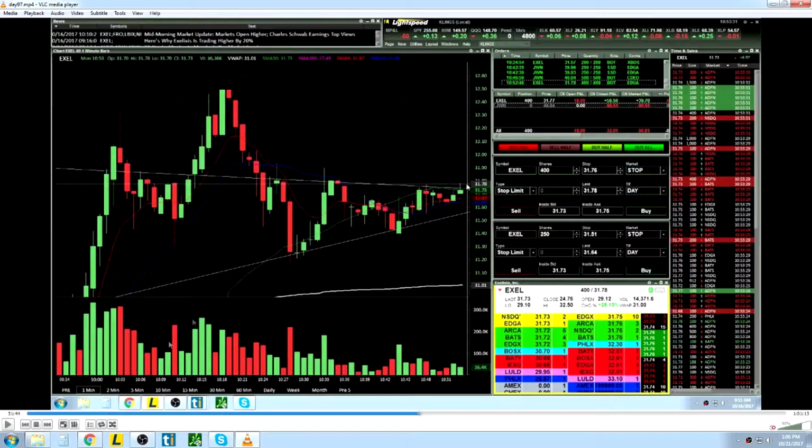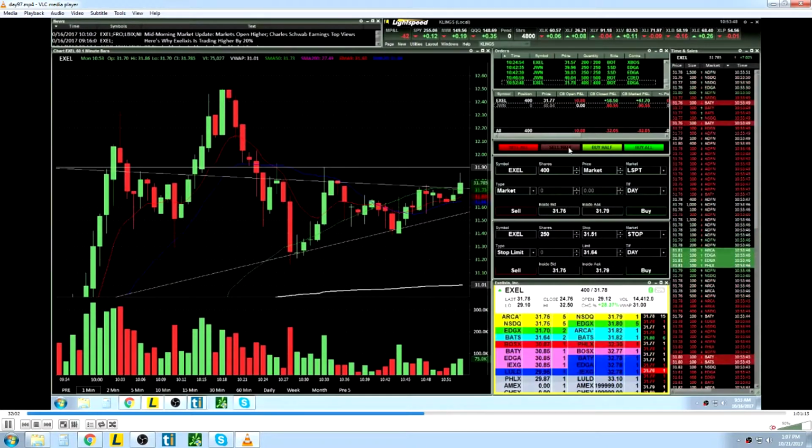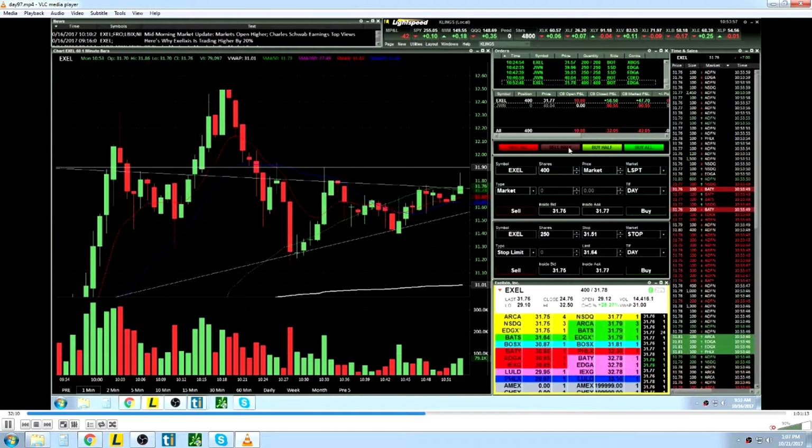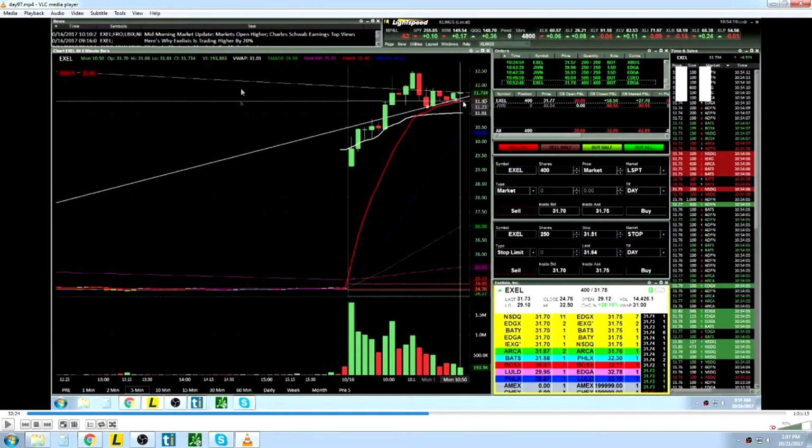So I took it as a symmetrical. For the breakout up, it gets a decent move, comes right back. Okay, so I'm looking at the fives. The nines are really nice here. The profit target was the whole number, so that's a good spot.